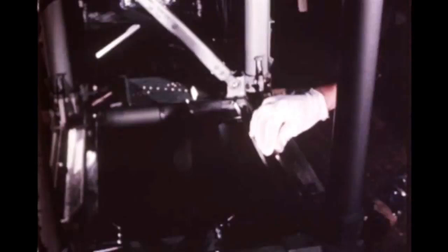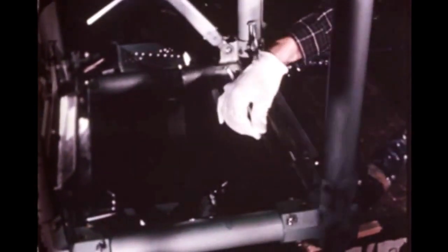Structural component assembly on Pegasus B and C is underway at the Fairchild Hiller facility. Fabrication of black boxes for both satellites is on schedule. Installation of flight systems is expected next quarter.